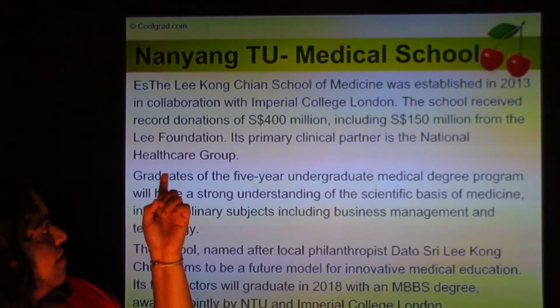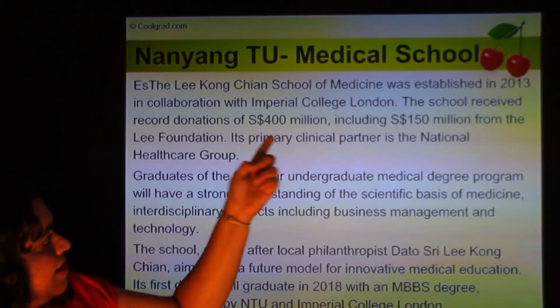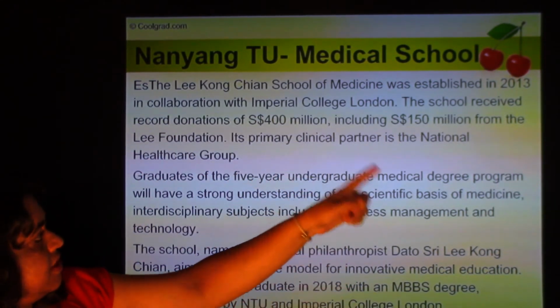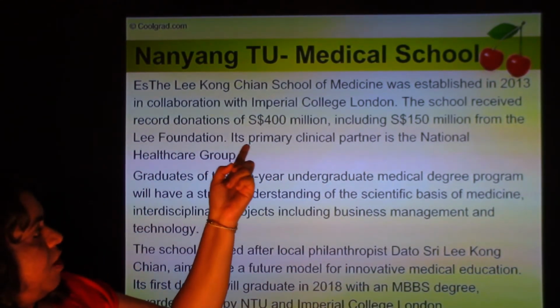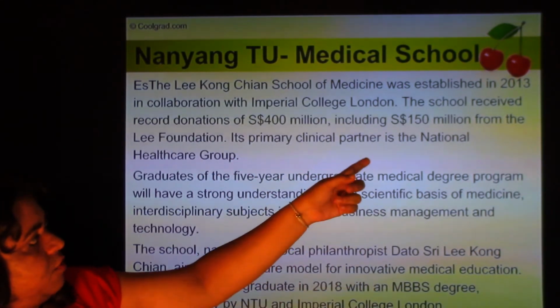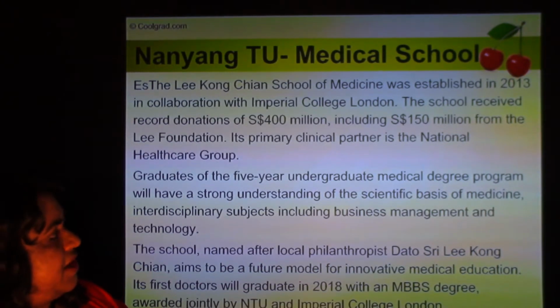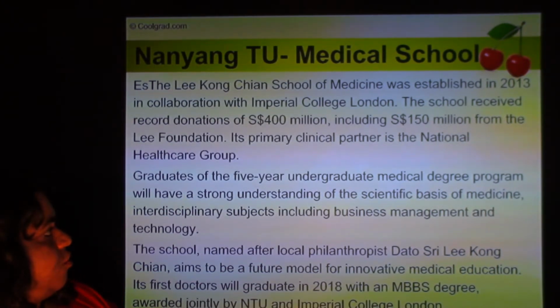The School of Medicine was established in 2013 in collaboration with Imperial College London. The school received record donations of about 400 million Singapore dollars, including 150 million Singapore dollars from the Lee Foundation. Its primary clinical partner is the National Healthcare Group.